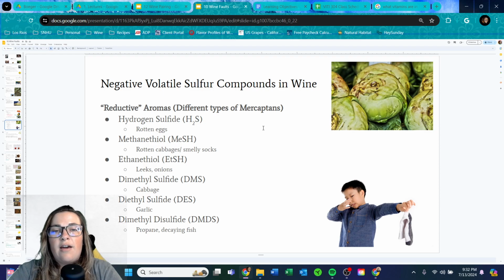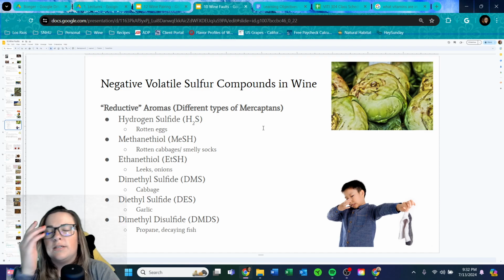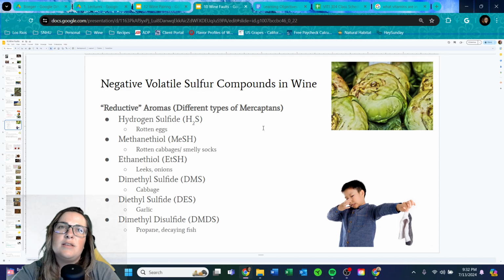So then we have also, within the class called mercaptans, which are sulfur compounds that are aromatic, the negative volatile sulfur compounds. So these are the same group, mercaptans, but these are the ones that are really undesirable in wine. And we call these reductive. So anytime a wine has a sulfur-based aroma that is not fantastic, it's called reductive or reduced.